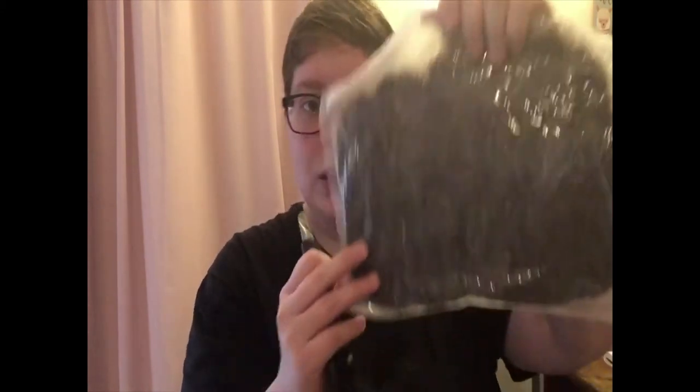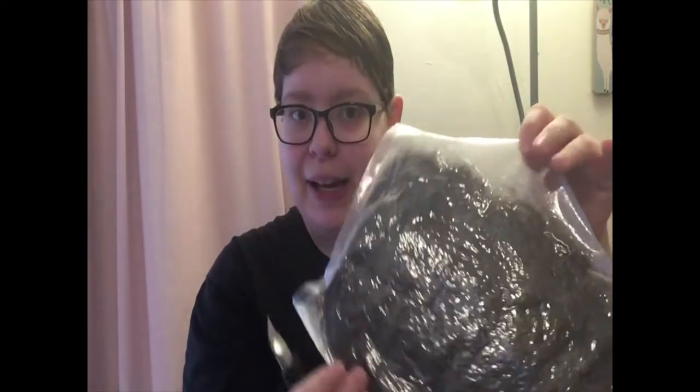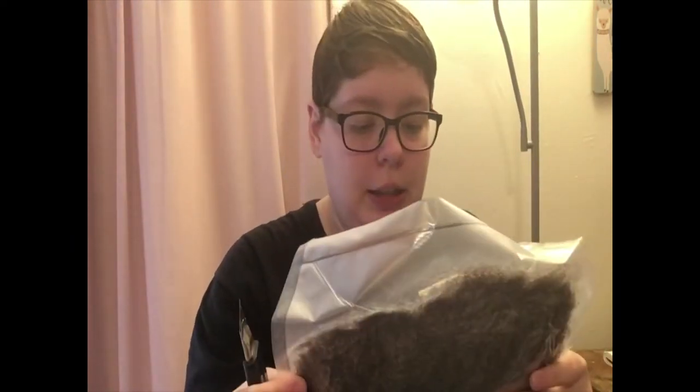So she ships them like in a compressed bag, and all the air sucked out. So it's vacuum packed in here, super tight and small, so that she can ship it really cheaply. And then when I cut it open, it'll start inflating almost immediately. It's really funny. Let's see, let's cut right about here. And you can't hear it, but it makes a little hissing noise as it immediately starts inflating.